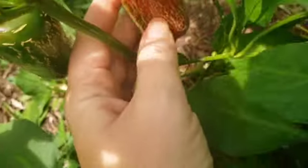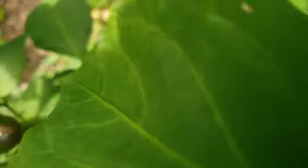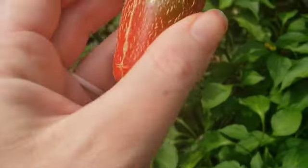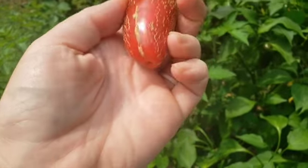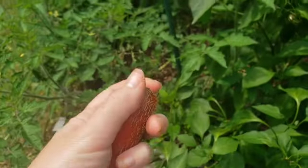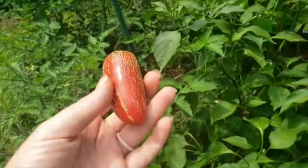I think that one is ready to pick. If I can. Still has a little green, but it has this little mark, so I want to pick it now before it gets destroyed. So I'm going to try that. I kind of want to see what it tastes like right now. Last time I tried one of these, it was green, and it wasn't very good, so let's give it a shot. I might not like it. Very thick.